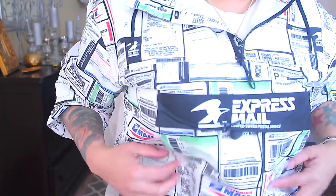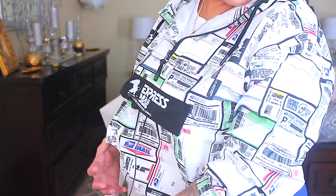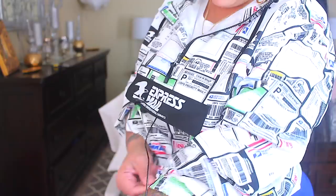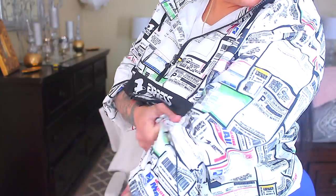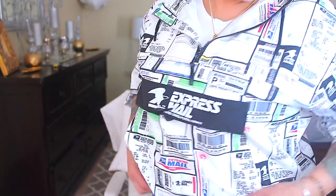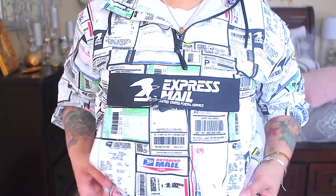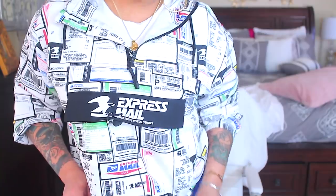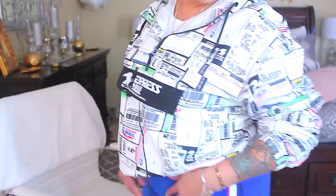I love Forever 21, so I did get this. I love this outfit. First of all, it's from Forever 21. This jacket is so lit. My mom and my daughter Nate were like, don't get that. But I love this. It's the USPS Postal Service jacket. They got all kind of stuff on it. This windbreaker jacket is kind of like a crop top. And I did get the sweatpants to match it. They're white and I think it says Express Mail on the side. But then I got these biking shorts that go with them too.